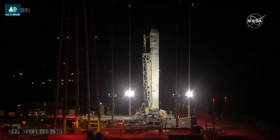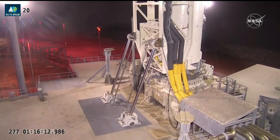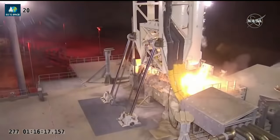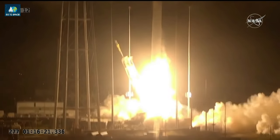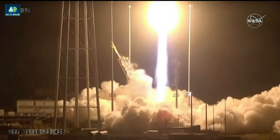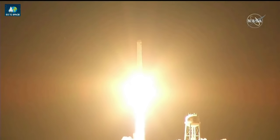5, 4, 3, 2, 1. We have engine ignition. Engine start and liftoff. The S.S. Kalpana Chawla takes flight, sights set on the International Space Station.